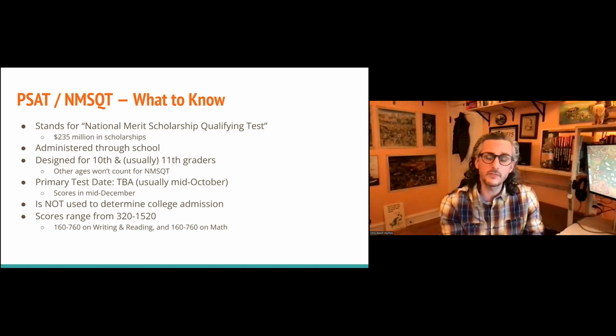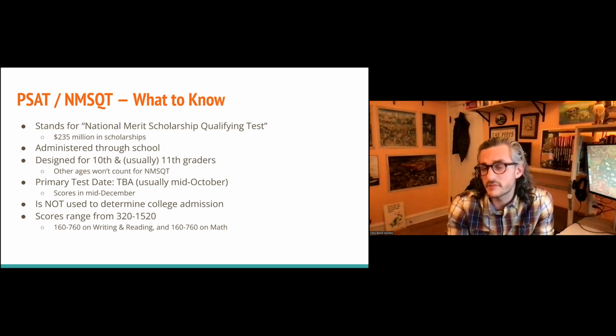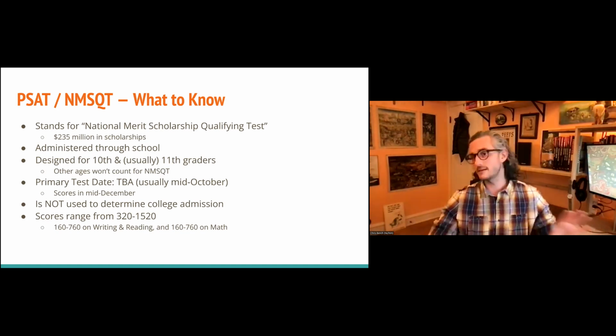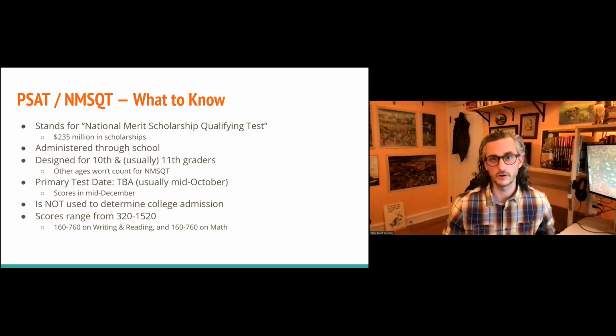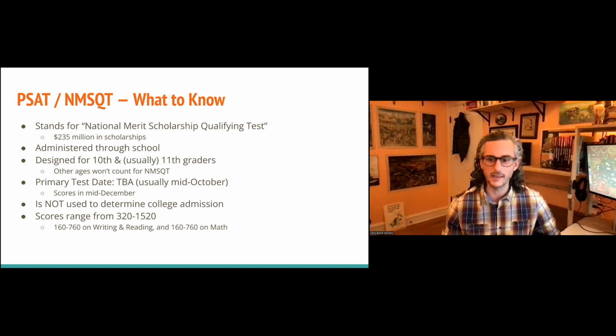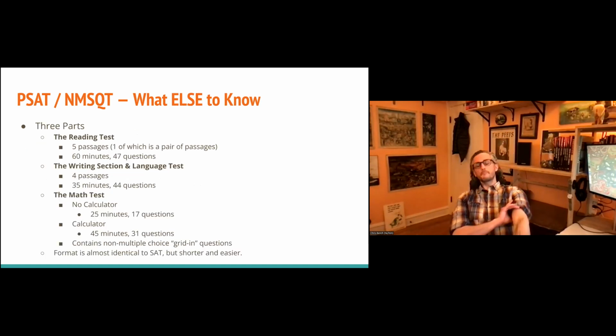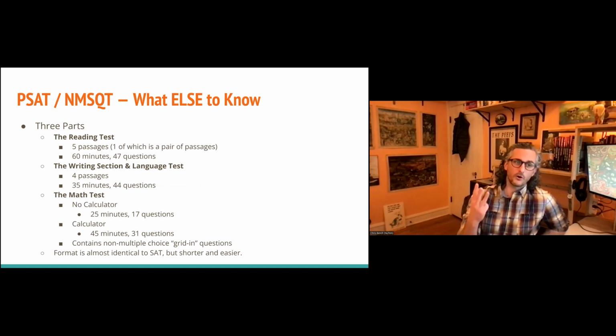The other purpose that the PSAT serves is to familiarize students with these sorts of big standardized tests, particularly if you're going to be taking the SAT down the road. The PSAT and the SAT look very, very similar. We'll talk a little bit about how they differ, but the basic format is the same. Really, the SAT is just a little bit longer and a little bit tougher, with more challenging content. So the PSAT has three parts.